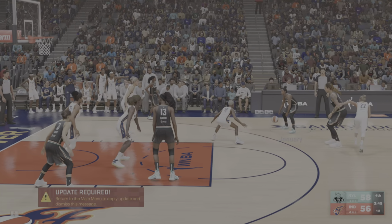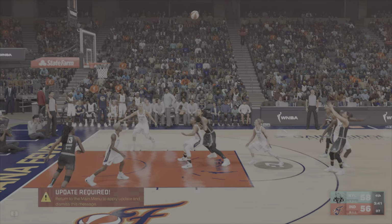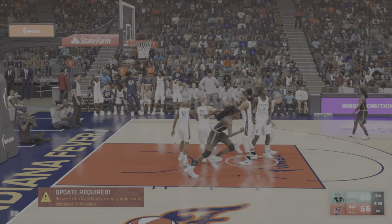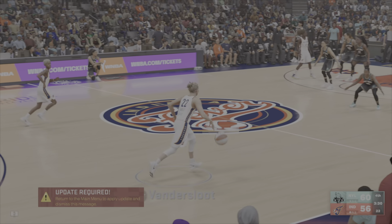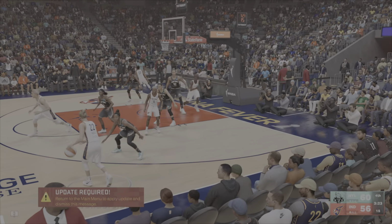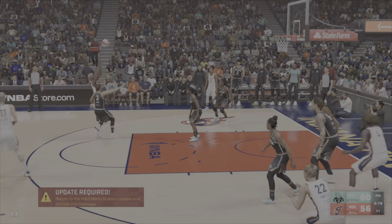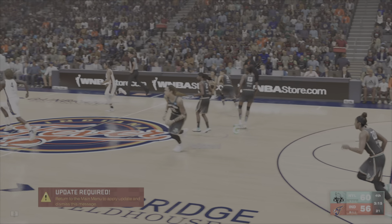January with it. Back to Taurasi. From the arc. Here's Griner. That one drops for her. With an incredible motor, Griner plays with the attitude of someone just trying to make the team, not the all-world superstar she is. Now here's Vandersloot. Pass to Williams. From about 19 feet. It's rebounded by McDonald. New York in the lead.